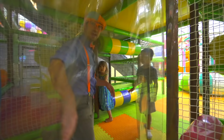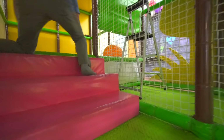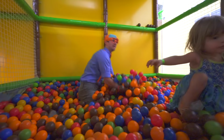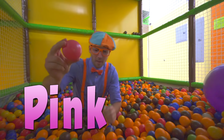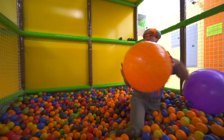There's a lot of colorful balls here. Whoa! All right. Cannonball! Look at all of these colorful balls. Whee! Whoa! We have red ball, orange ball, green ball, blue ball, pink ball, yellow ball, brown ball. Whoa, look.